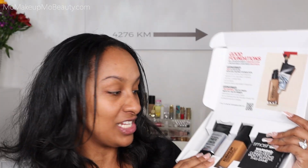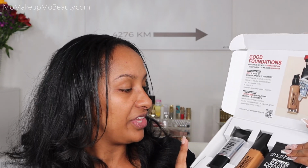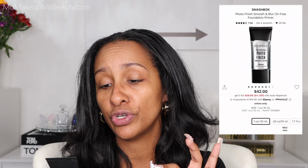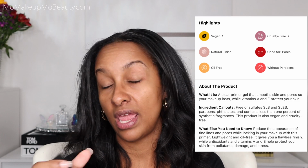Continuing on with the base prep. Smashbox sent me their new foundation and primer. This is not new. I know this has been around for a while. I just have never tried it, so I'm excited. The Photo Finish Smooth and Blur Primer. Let's see what this is all about. So this is said to smooth and blur your flaws to help makeup last for hours. Lightweight, oil-free, and it's got vitamin A and E.